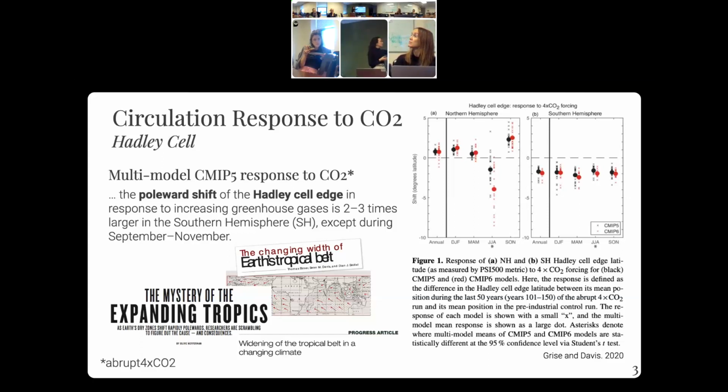The figure on the left is in the northern hemisphere, so a poleward shift is positive. In the southern hemisphere, a poleward shift is negative. You see that this response is very consistent for both CMIP-5 and CMIP-6 models, and across all seasons. In fact, all seasons except for the northern hemisphere June, July, August, where there's actually a reverse pattern. We're not going to dive into that. All this is to say, this is a very robust result, and it's gained a lot of attention.